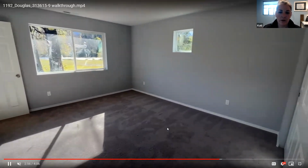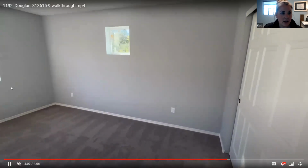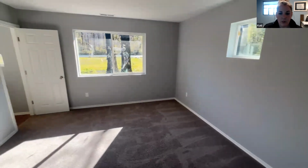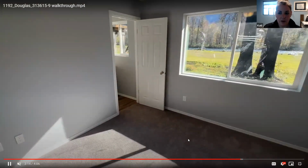So we added one little window over here on the side wall for some added light in this room. Got our standard closet doors here, our standard 6-foot window back here, which again, there's plenty of room in this bedroom had they wanted to do more windows or even a door, a slider, whatever works best here.